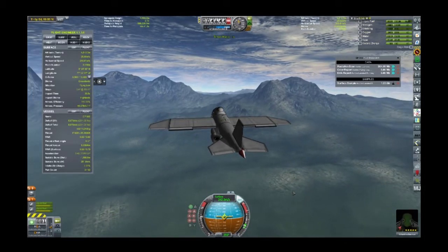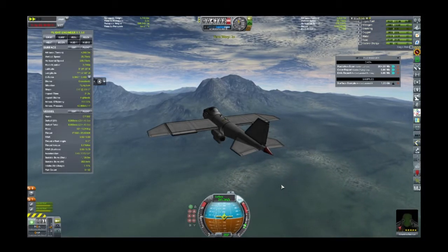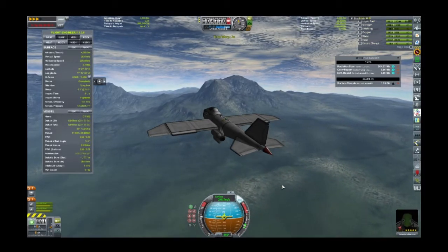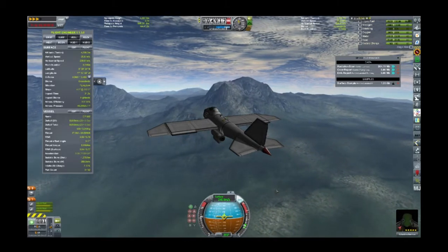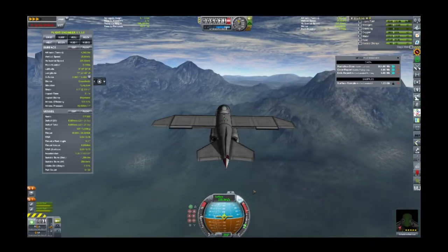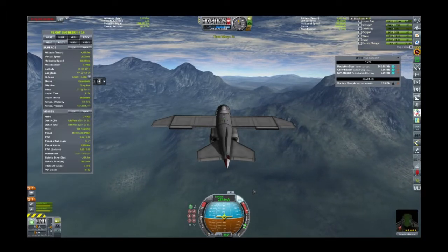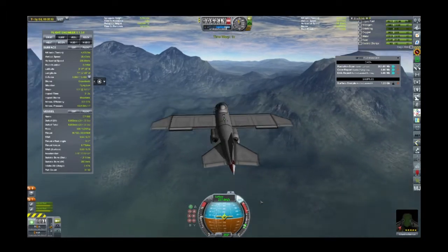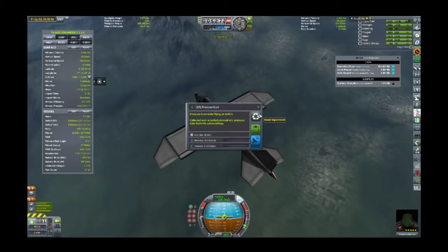Okay, so we're coming up to the Highlands now. I don't like my chances of surviving landing in this thing to start with. I think the plane's going to fall apart. But we'll see. Maybe I'll get lucky. There's a small patch of islands coming up, just right there, so we don't need that.